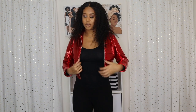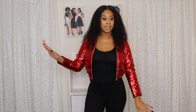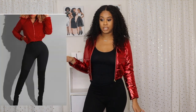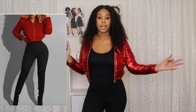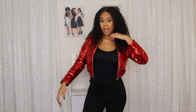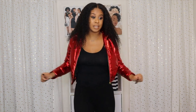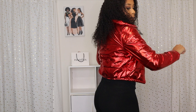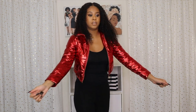Okay, y'all, this is the next item, this jacket coat. So on the website, you will see this girl has on a whole puffer coat. And this looks like a kid's coat on me. I open this up and I'm like, this is not a medium. This is supposed to be a medium, you guys. Look how small this is. Literally, look at the sleeves.